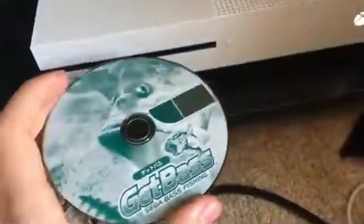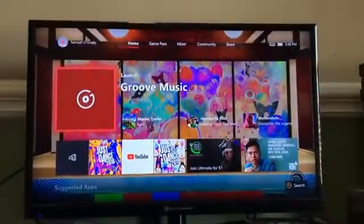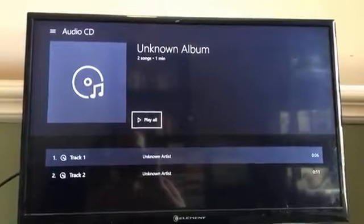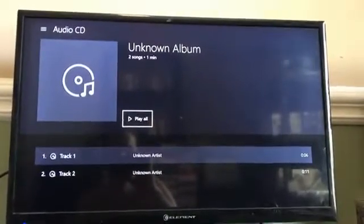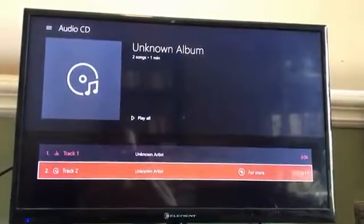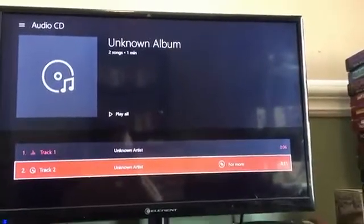Let's see if the Japanese Dreamcast disc will do the same. And once again it opens up Groove Music. Alright. What do we have here? And alright, there's two tracks. Alright, let's play them. Nope. We're never doing that again. Alright. So the first track has a bunch of screeching.